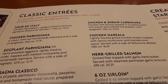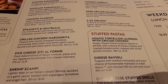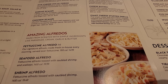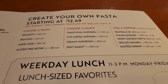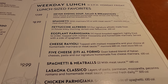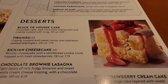They have classic entrees. Of course, the tour of Italy being my favorite. They have spaghetti and meatballs, 5 cheese ziti, chicken scampi, fettuccine alfredo, chicken alfredo. And you can create your own pasta for $12.49. You can choose a pasta, a sauce, and a protein. Also have spaghetti for $8.99, spaghetti and meatballs for $9.99, and they have their dessert menu. I like that strawberry cream cake.